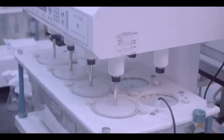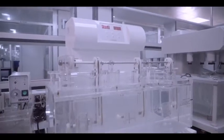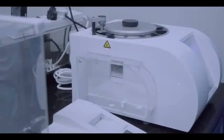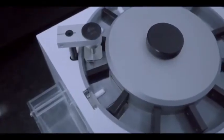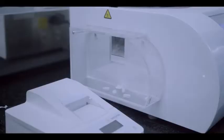Current good laboratory practices and written standard operating procedures are followed in every step of operations to ensure that only global standard cephalosporin medicines are made available to the customers of Bangladesh and abroad. Cephalosporin IPQC facility. In-process quality control lab is being set inside the production floor to monitor quality of process-related activities under the supervision of the Quality Compliance Department.